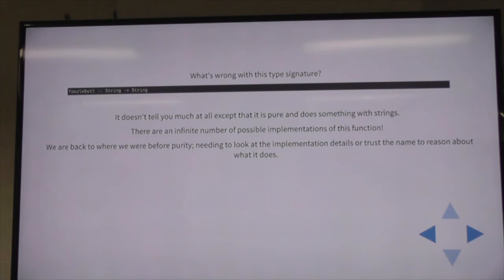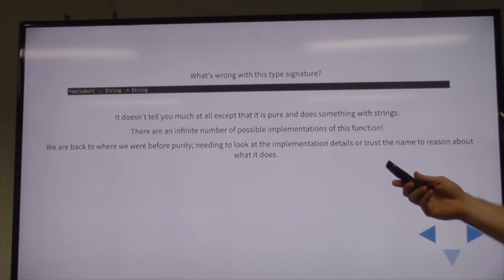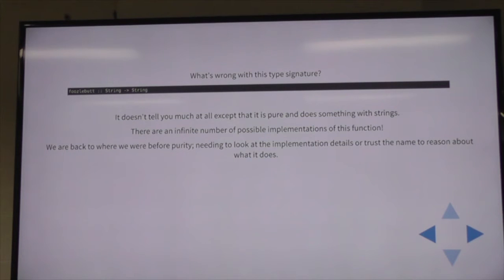It's almost like we're back when we didn't have purity. We're like, well, what does string to string do? I have no idea. Let's look at the code. And at this point, I think we've lost. I don't like to write code like this. Because we've gone to all this trouble to make things referentially transparent, and then we hit a type signature like this, and you're like, oh, that is not good.